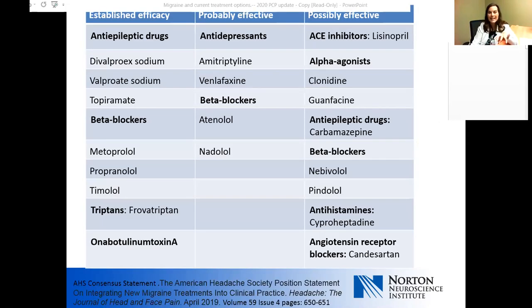Next slide. I like this slide a lot because as primary care, I was always going, which ones actually work? I want to know which ones work, and I'll use those. So the American Headache Society came out with a consensus statement. As I mentioned, those three classes that I used first. They came out with established efficacy, probable efficacy, and possible effectiveness. For established efficacy, the anti-epileptic drugs are valproic acid and topiramate. The beta blockers with the most efficacy are metoprolol, propranolol, and timolol, whereas the probable ones are atenolol and nadolol. And the antidepressants are in the probable ones.